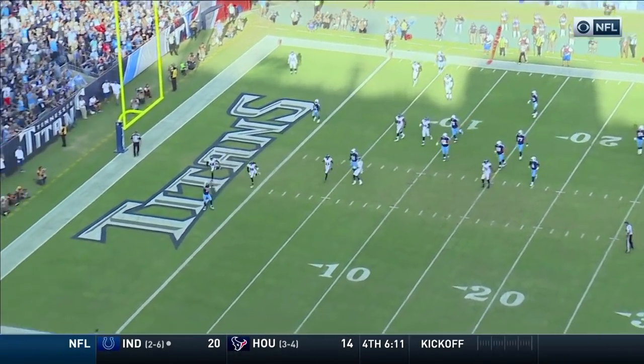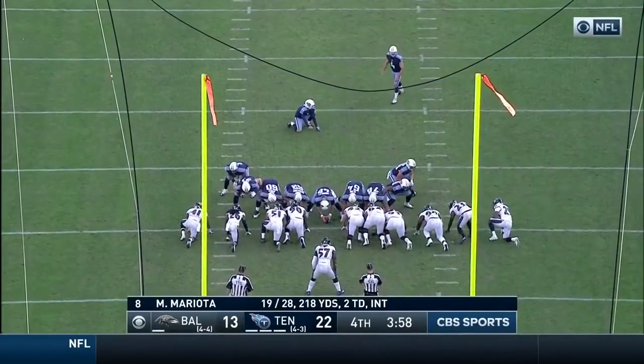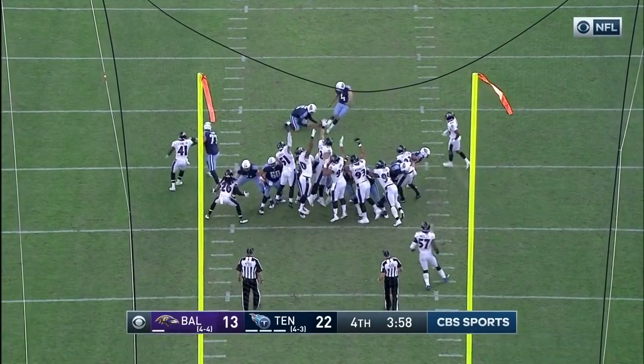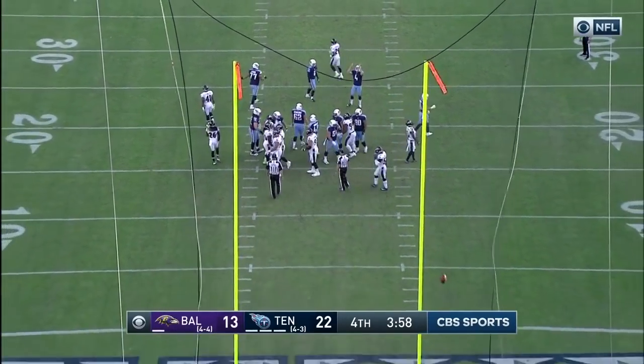He knows this is a throwback. This is a design play to fool the defense. And they wanted to get Decker more involved. He has a lot of red zone touchdown receptions since 2012. The extra point there is good.